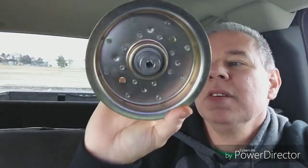This is the big idler pulley here. Oh, give me a second, guys. Let me try to get it out of the bag. Thank you, honey. And that's the big one. This is authentic Scag parts. So I think all three of those with tax was around $88.